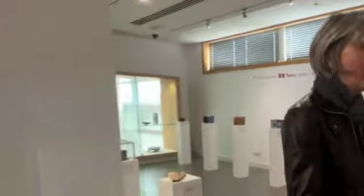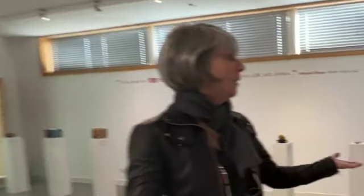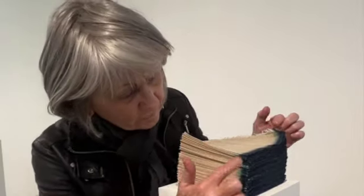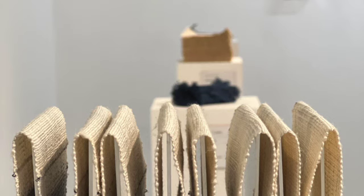And if I turn around, I'm confronted with more master dyers and weavers from Japan. We have here the work of Ryuaki Shindo, who is the indigo dyer. This very, very tightly controlled dipping in the indigo dye. Unbelievable the amount of control that's required for that. So beautiful.